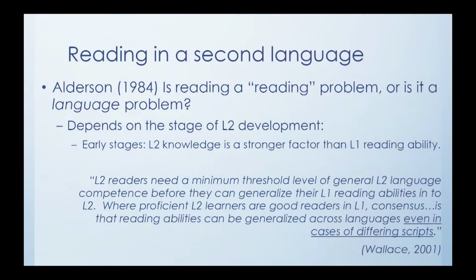So first of all, when a student's having difficulty in a second language, is it really a reading problem or is it a problem with language? And that goes back to what Joanne was talking about. And this quote here: the second language learner needs a minimum threshold level of general second language competence before they can generalize their first language reading abilities into the second language. And so if you have somebody who is a proficient second language learner and is a good reader in language 1, the consensus is that the reading abilities can be generalized even when you have differing scripts, when it's a logographic orthography versus syllabic or whatever.